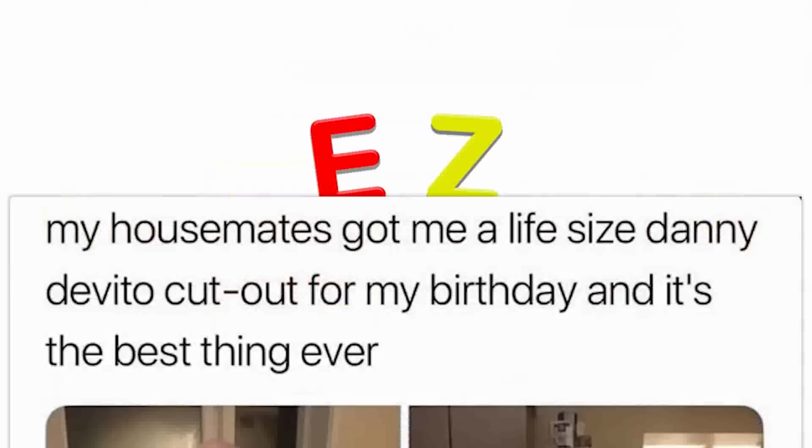My housemates got me a life-size Danny DeVito cut out for my birthday as the best thing ever. People come over, I'm just like, sorry, I'm on the phone with Danny DeVito, who's in my house.